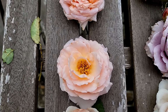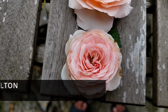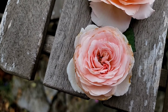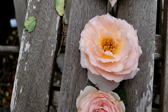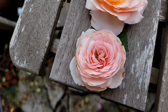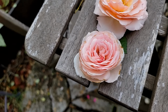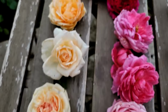Now this right here is GEOFF Hamilton from David Austin. It still has lots of petals, but it fades very fast, though not as bad as Princess Charlene. This is how GEOFF Hamilton looks in the south right now over here. It doesn't bloom a lot, so this one is not a big bloomer at all. Okay, oh, it's thunderstorming, better be fast.